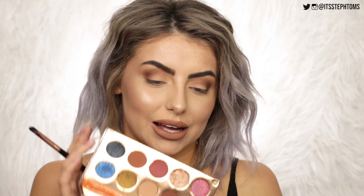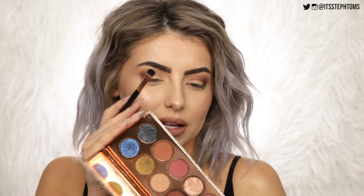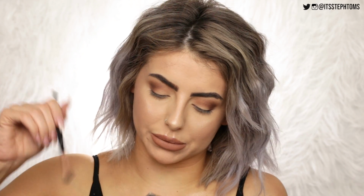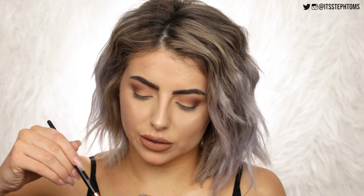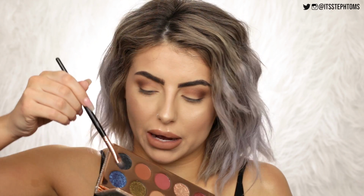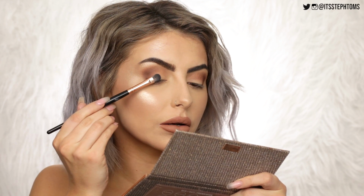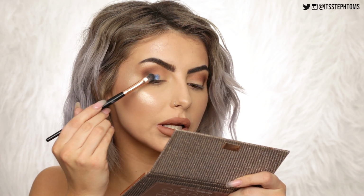All right, so now is the time we're going with this shade called A Moment. I'm hoping this is good. I don't know what these sort of pigments are called, I guess, but it seems like pressed almost. So I'm not going to tap it, I'm just going to go wiggle, wiggle. Okay, seems like we've got a good little bit of payoff there. And I'm going to put that on my lid.